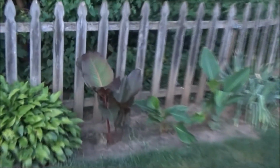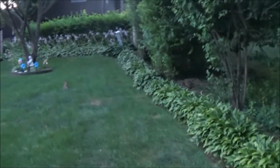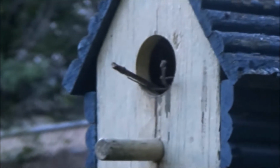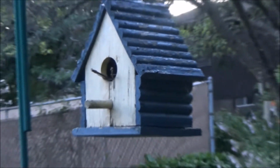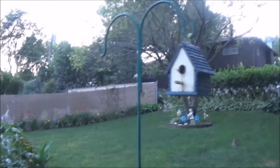Here you can see I have more canna lilies. We got the red variety and the green. These are doing a little bit better. And I bordered off the property line with these hostas. We have a wren living in there. Yeah, he's not there right now. Got another bird feeder there. It fell off. They're kind of old. Had them for probably 10 years.